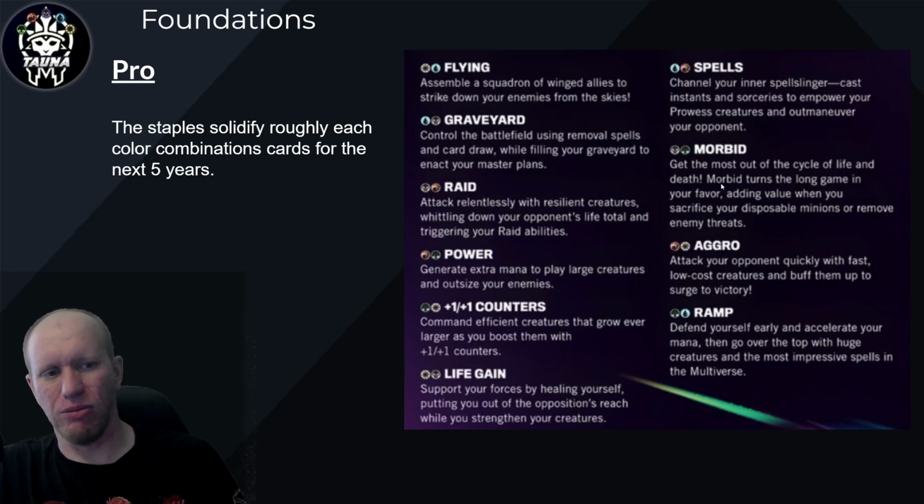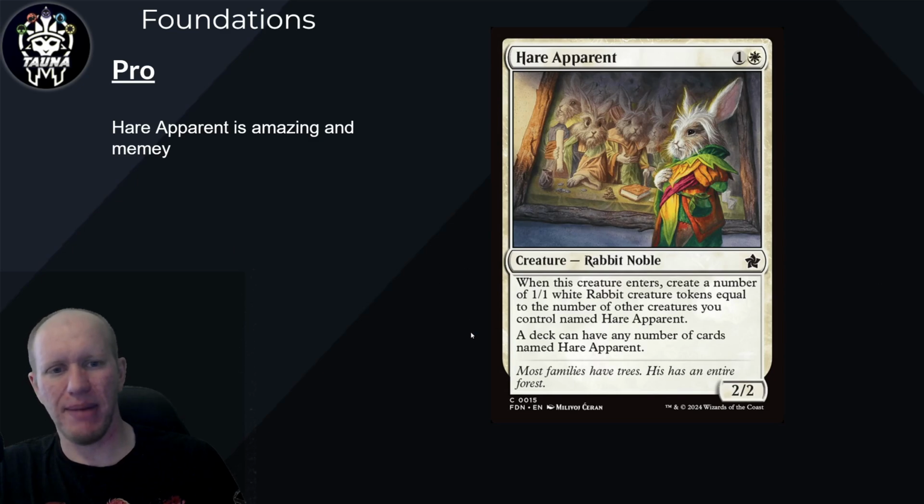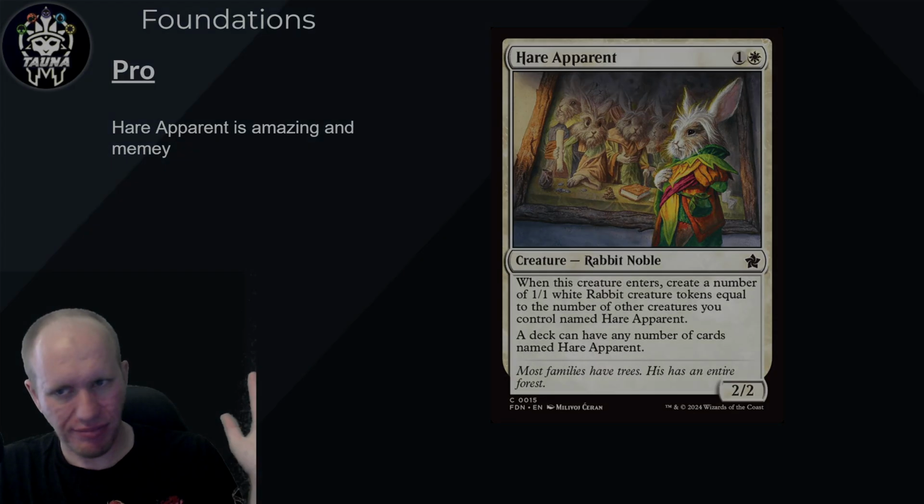Morbid already kind of was a thing within Golgari, whether it was Morbid or self-mill. Red-white was already kind of aggro, going towards that little weenies kind of stuff. So yeah, you can find a lot of use for it in the future. Heir Apparent is amazing and memey. Good luck finding some. They are, again, similar to Slimes Against Humanity: common, but potentially a rarer common.